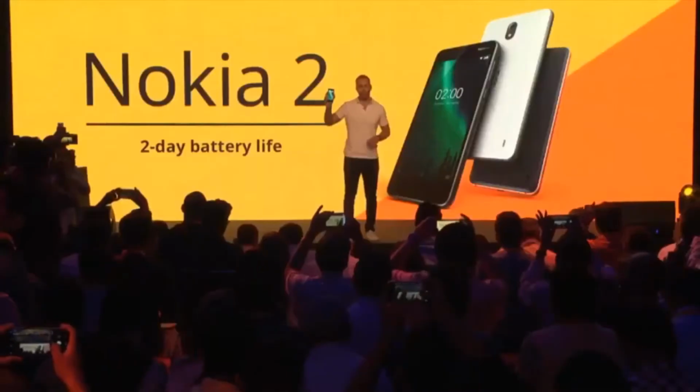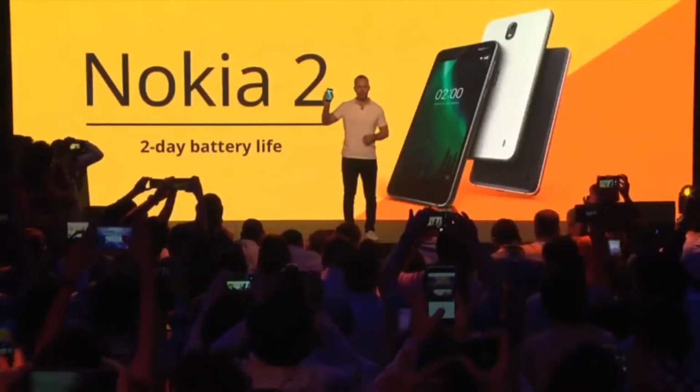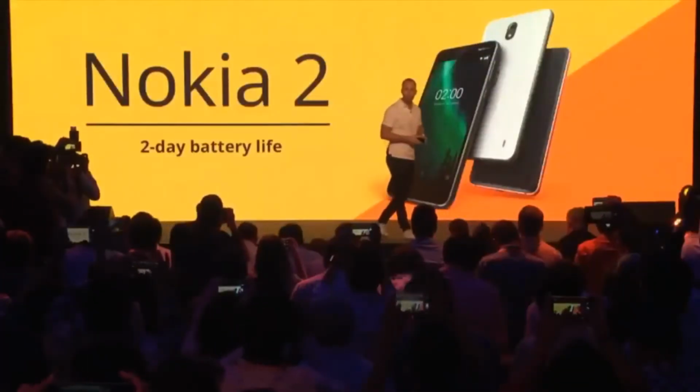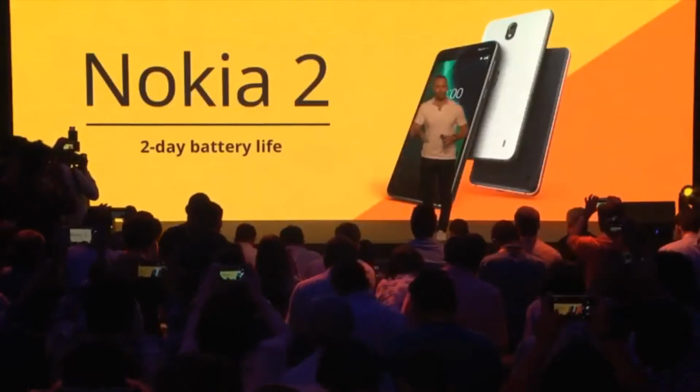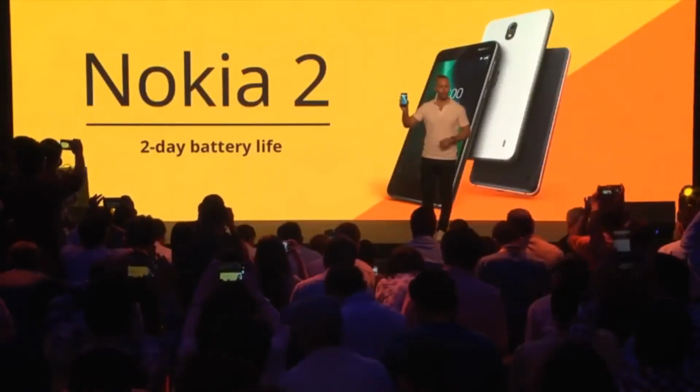Ladies and gentlemen, we're proud to announce Nokia 2. Our latest addition, the Nokia Android smartphone family. The Nokia 2 has a simple, yet very powerful and easy to remember promise. Nokia 2, 2-day battery life.